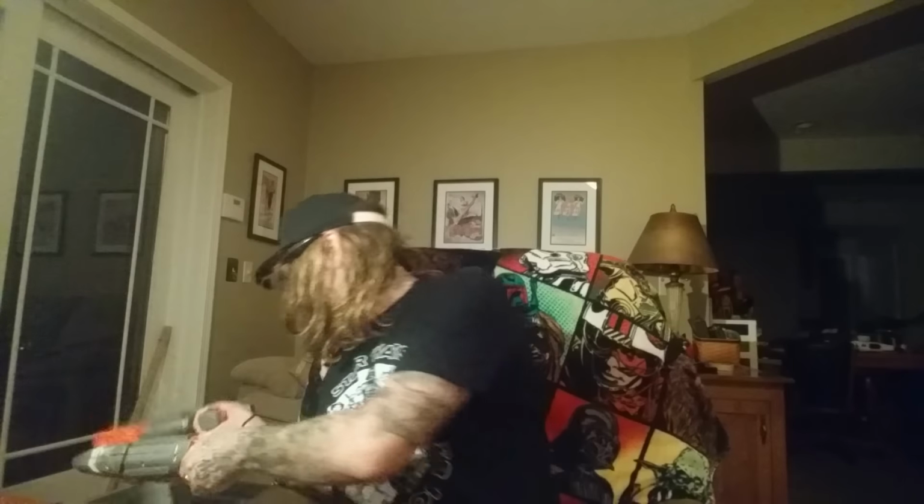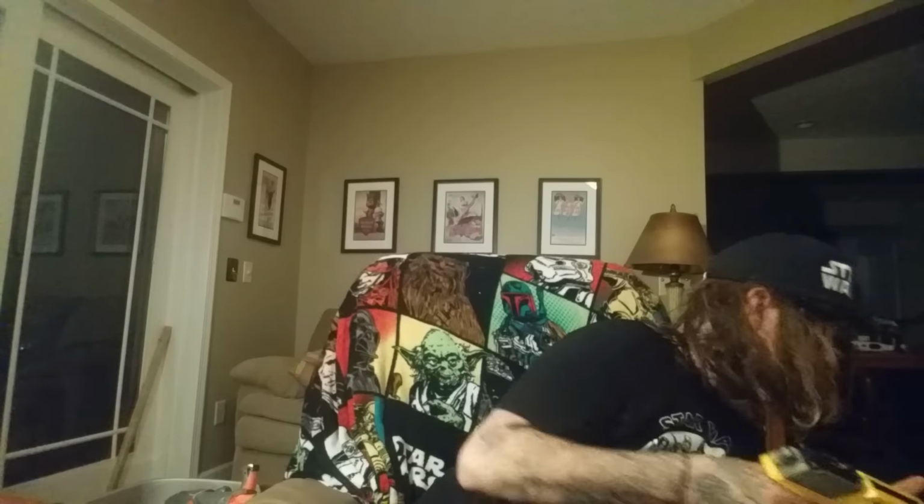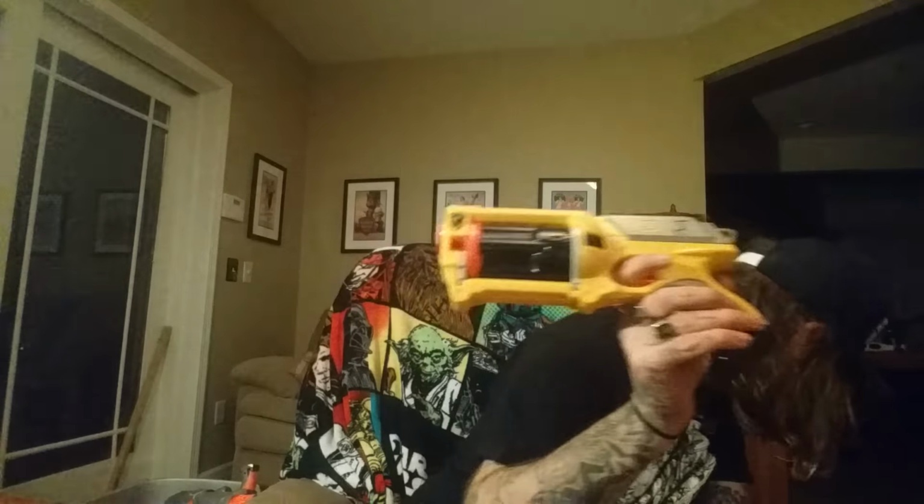I found two of these Air Max 6 Extremes. These are pump blasters. You give them air pressure and they fire. They were functional, and so I got two of those. No thrifting trip would be complete without a yellow Maverick, and there's one.